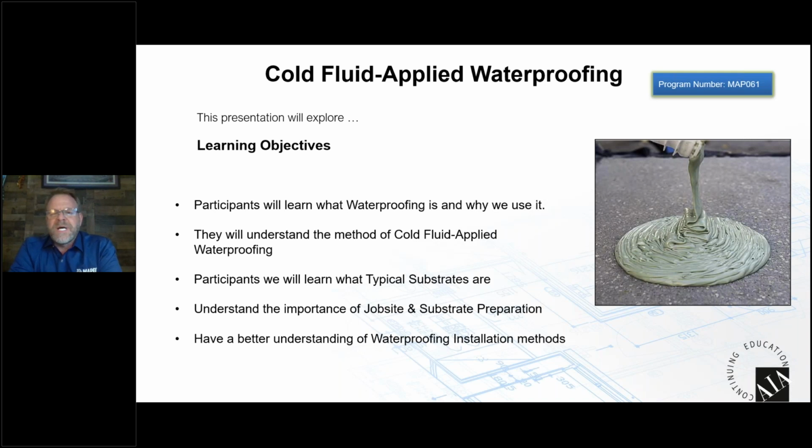Today we're going to discuss the nature of waterproofing and hopefully gain a good understanding of the entire process of preparing for and installing a cold fluid applied waterproofing system, including the types of warranties that are available, which is important. And then following this AIA portion of the presentation, we'll show you some real life practical product applications and products, including some job site pictures that'll hopefully help you with your specifications and simplify the installation process for contractors.